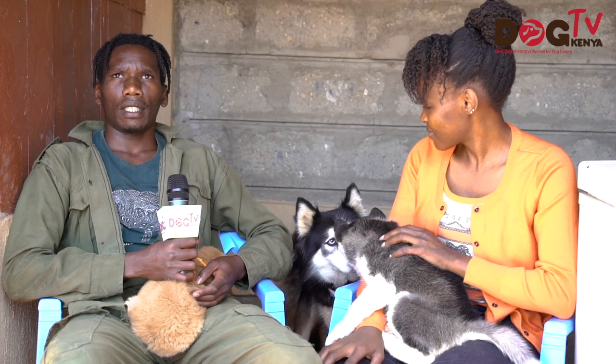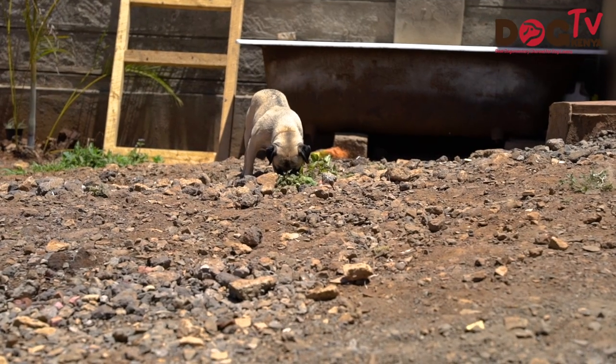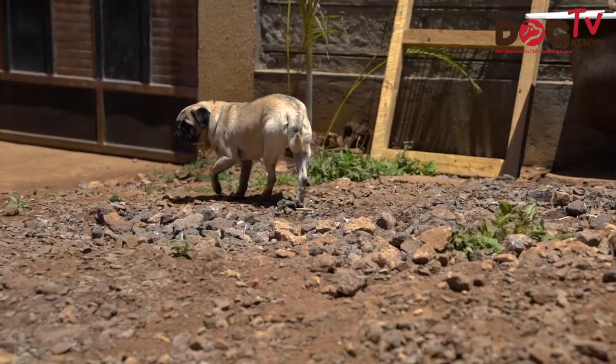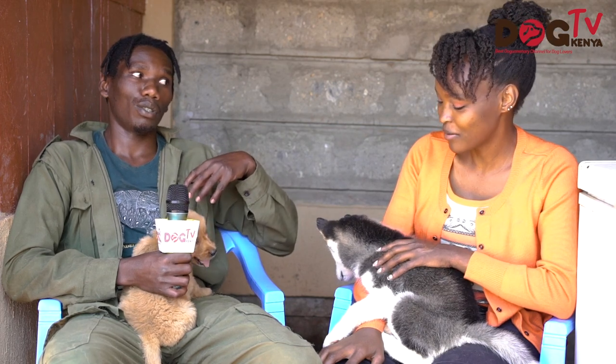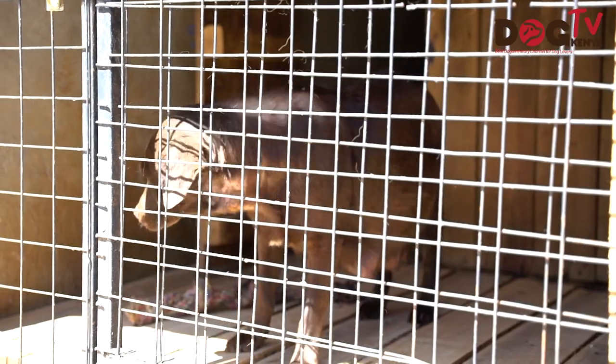Other breed is the Pug. The Pug is the smallest that we have. It's friendly. It's also, let me say, pocket size, a handbag size for women. Because you can find a woman walking in town with it in the handbag. The Labrador is the same as the Retriever.